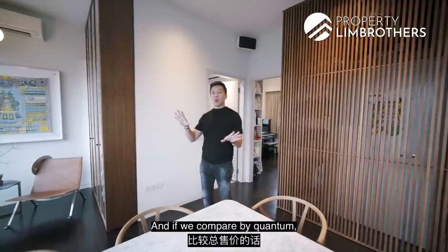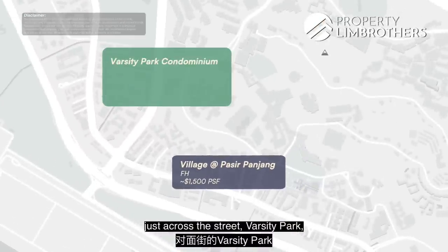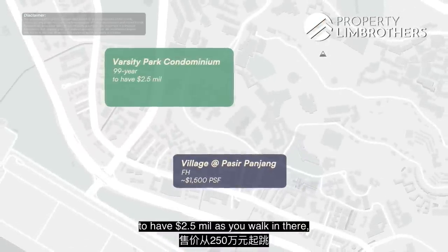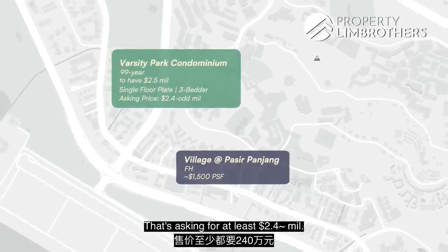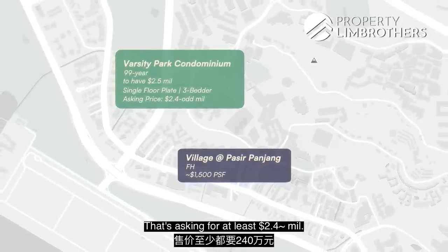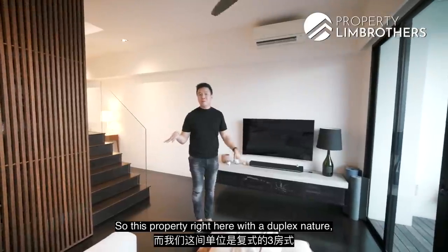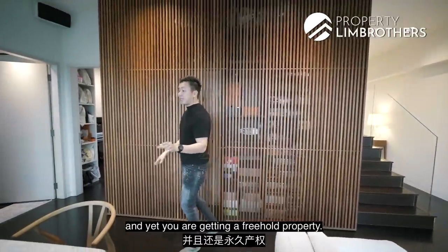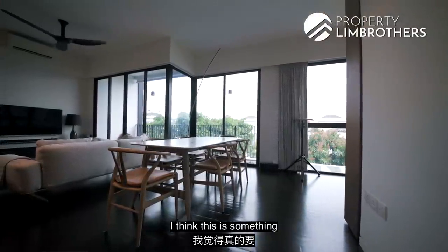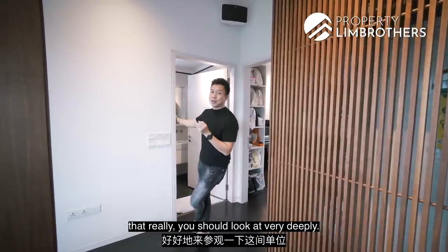And if we compare by quantum, just across the street, Varsity Park, to have 2.5 million as you walk in there, at most you can only get a single floor plate pre-bader that is asking for at least $2.4 million. So this property right here, with a duplex nature, three bedrooms, split level kind of concept, and yet you are getting a freehold property, I think this is something that really you should look at very deeply.